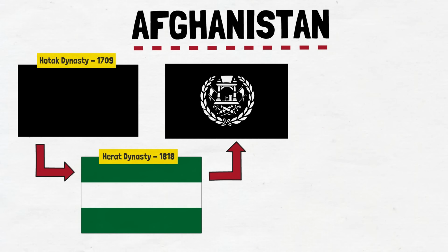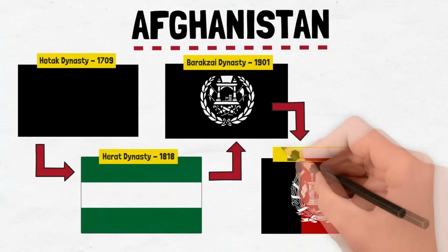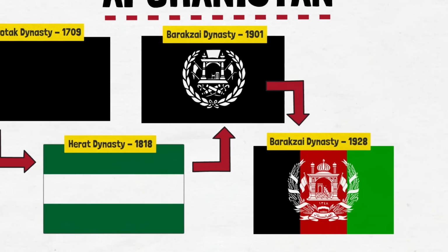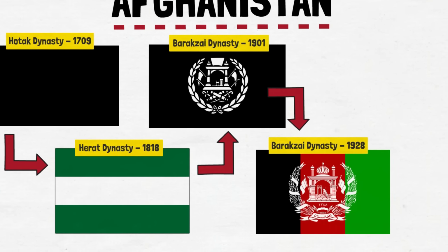Many variants were used after this until the green and black were introduced as a tricolor model in 1828, with a lot of other variants existing until the one we came to know recently being adopted in 2004, a vertical tricolor of black, red, and green with the white mosque symbol in the center.